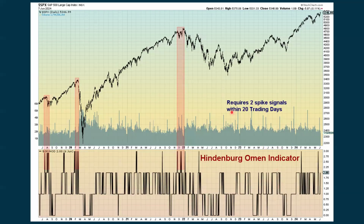We have, and I should have put it on here, June 18th, because this was triggered. We have 20 trading days after this has been triggered to see another spike right here. And we have until Tuesday, June 18th, to see that second spike, or this initial spike is going to fall off the books. Now, I calculated those dates myself. We could be off by a day or two, so be aware of that.